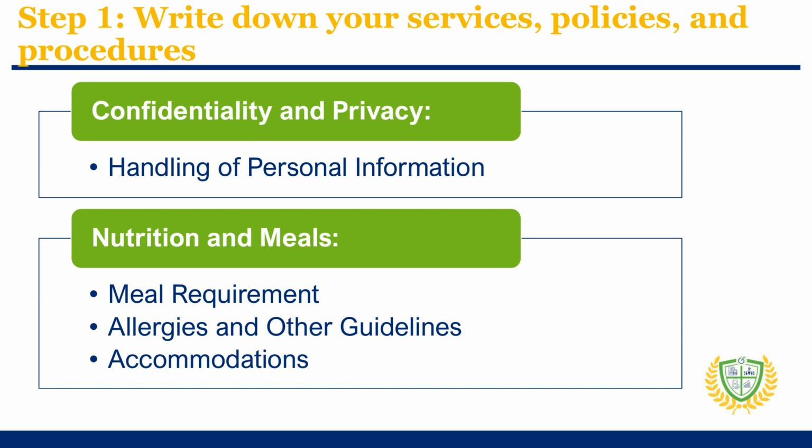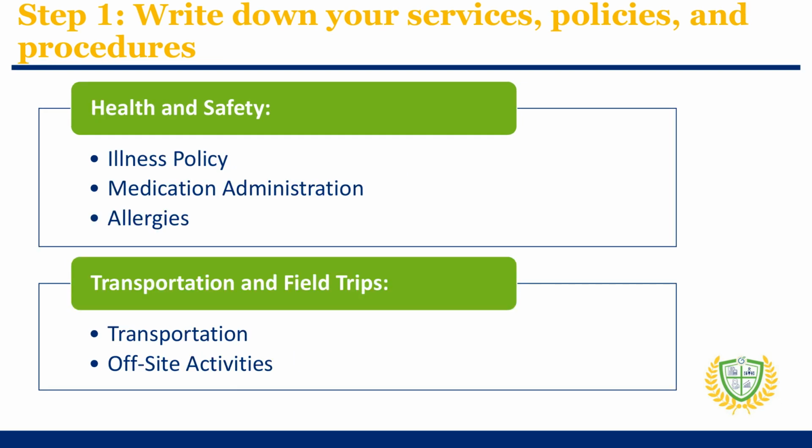Child and adult care food program participation. Consider sharing if you participate in the CACFP and what that means for the children in your care and your business. Health and safety. Illness policy. Explain your policy regarding sick children, including when a child should be kept at home and when a child can return to your program. Outline the procedures for handling illnesses when children are in your care.